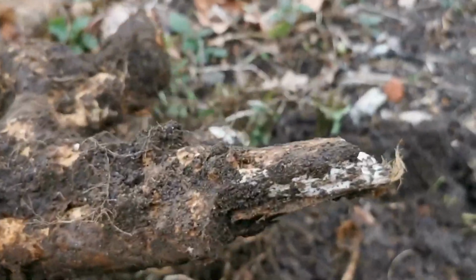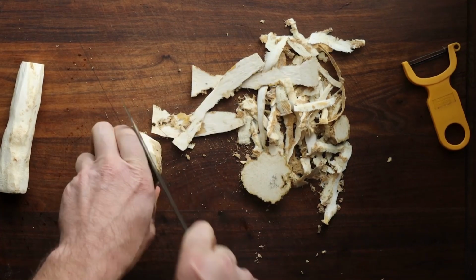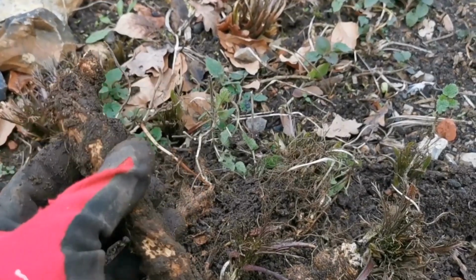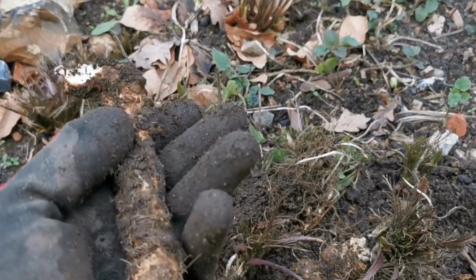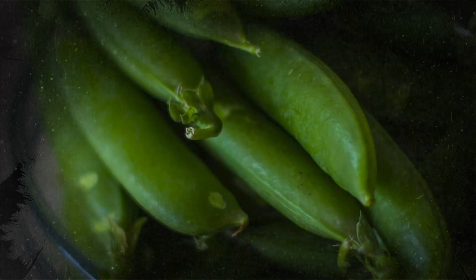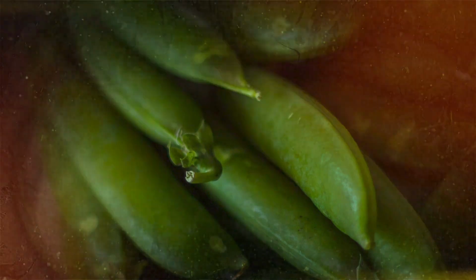As convenience foods grew and spicy flavors shrank, horseradish became a jarred condiment rather than a fresh staple. But nothing beats the fresh stuff. Try growing your own and grating it straight into sauces or mustard. It's unforgettable. We're only halfway through, ready to meet a forgotten pea that's sweet, plump, and almost extinct?